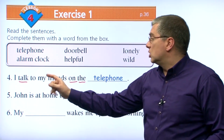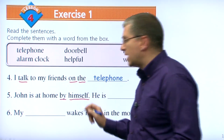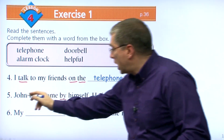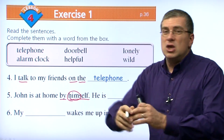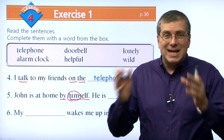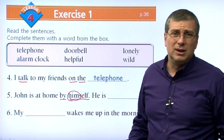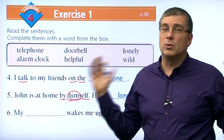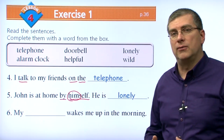Okay, number 5. John is at home by himself. By himself. Remember before I wrote by yourself. But John is at home by himself. That's okay, right? No friends are around him. No family members are around him. He's the only person at home. So, how does he feel? He feels lonely. He is alone. Nobody is with him. He is lonely. He's at home by himself.